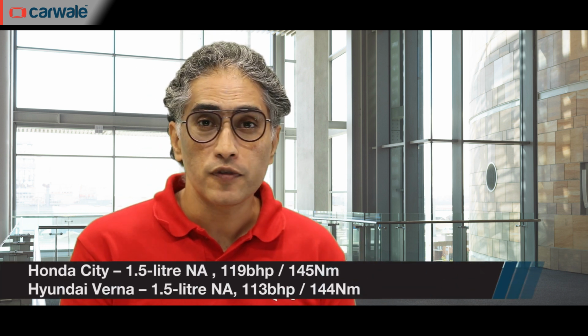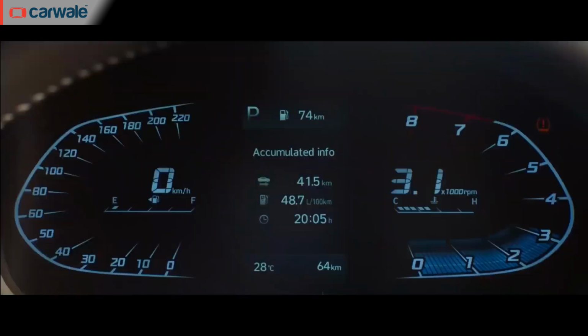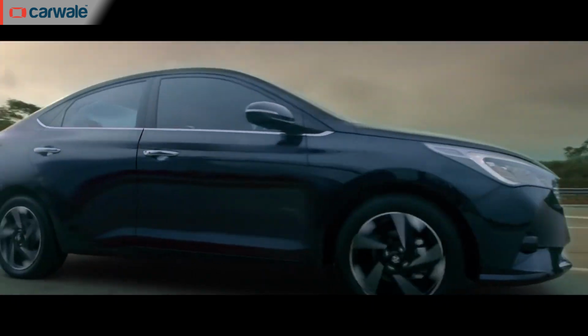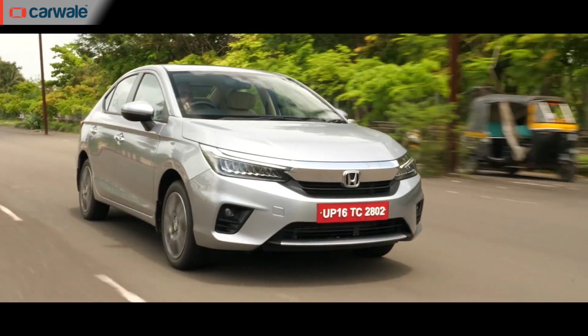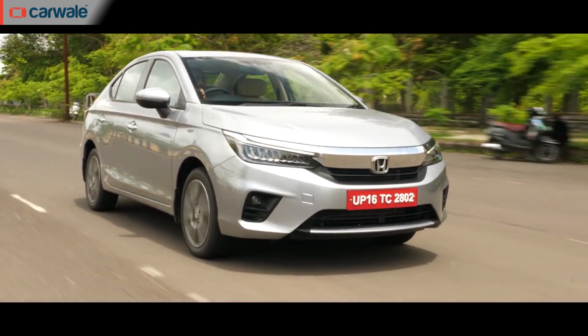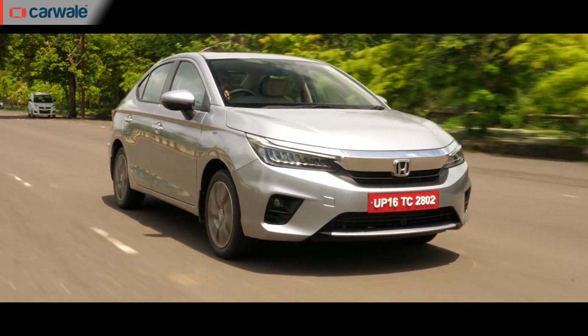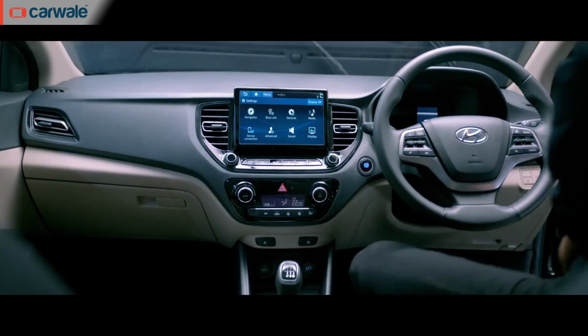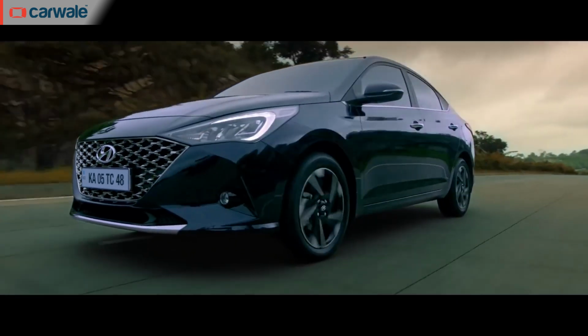Now in terms of performance, we can talk about horsepower and output figures. These are similar in terms of refinement. The Verna is slightly more refined than the City, but overall as cars, I think if you want space, if you want that higher level of comfort, then the Honda City is the car to go for, and we're talking about the all-new City. If you want something that has more feel-good factor when you step inside, something that feels more luxurious, the design that excites you more, the Verna is the car to go for.